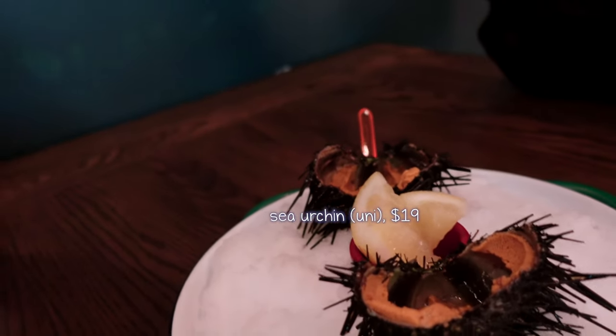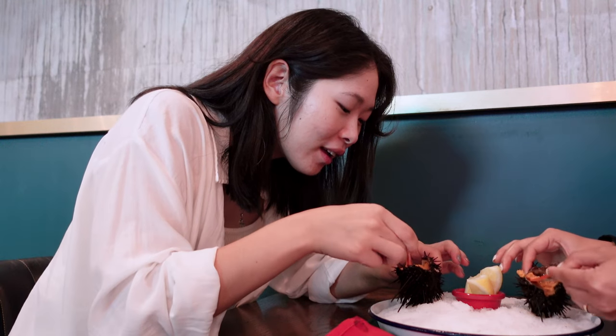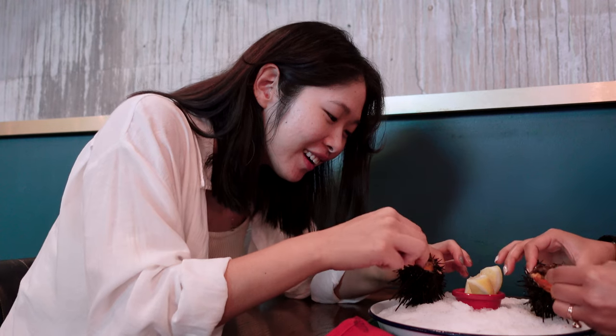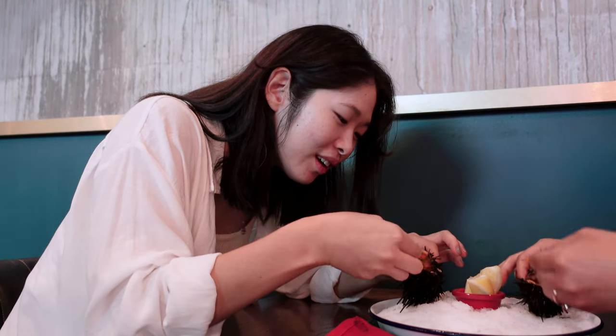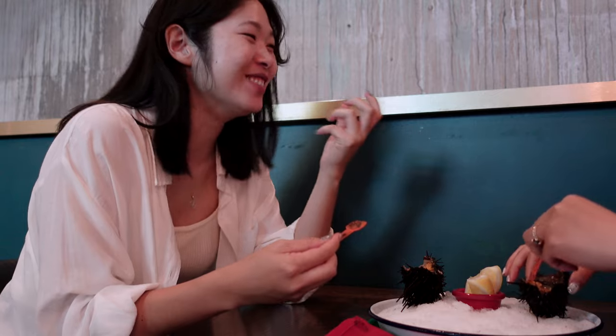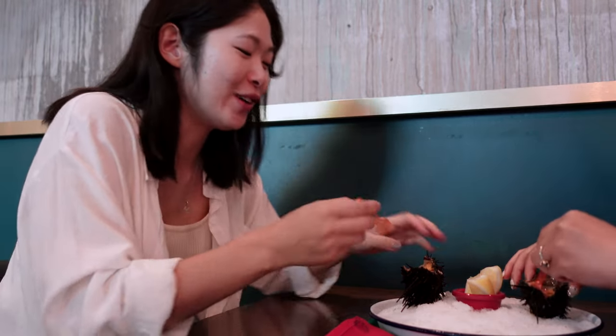Look at that. Beauteous. I've never seen it like this before. I don't eat at fancy places like you. This tastes of the ocean. Yeah. It's sweet though. It's like a sweet salty. Dude, that's the taste of the ocean right there. Yep.